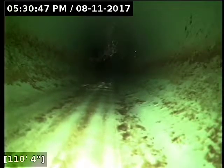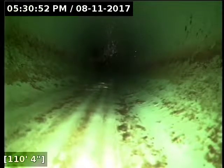Okay, I had to stop here. This is the extent of my camera, so I'm going to go ahead and reel back, and we're going to move to a secondary cleanout that's about halfway down the driveway and camera the rest of the line. There's probably about another 10-15 feet to go.